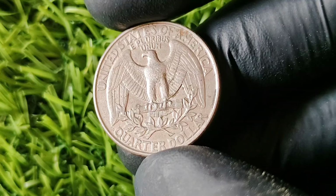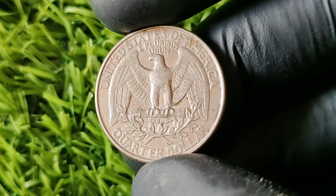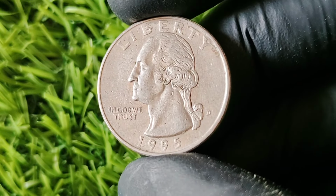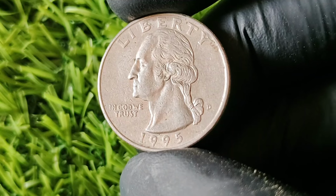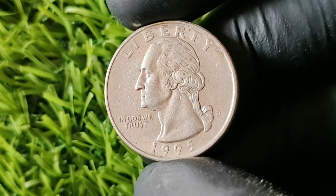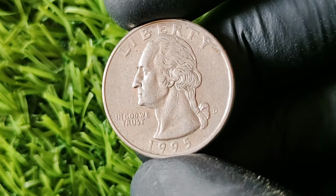On some valuable coins, the D mint mark is slightly off-centered or shifted oddly. If it looks like it's not aligned correctly, that's another flag. If the coin's design isn't quite in the center, or part of Washington's head is cut off, that's not a mistake, that's a potential jackpot. This one's fun. Some quarters were struck on the wrong type of metal disc. If it feels too light, too heavy, or just off, that's a red flag in a good way.